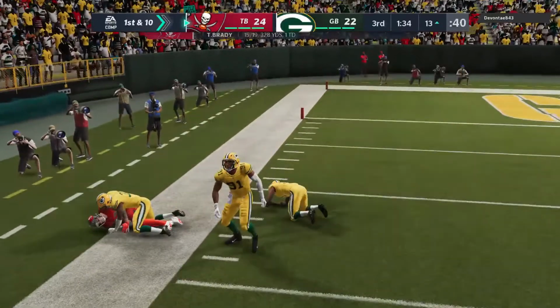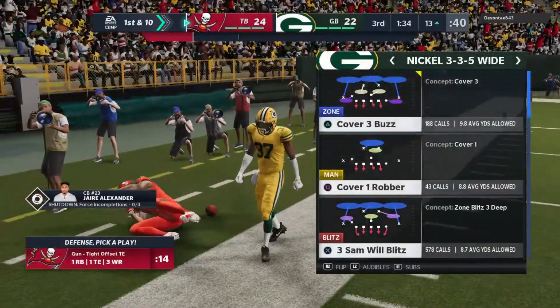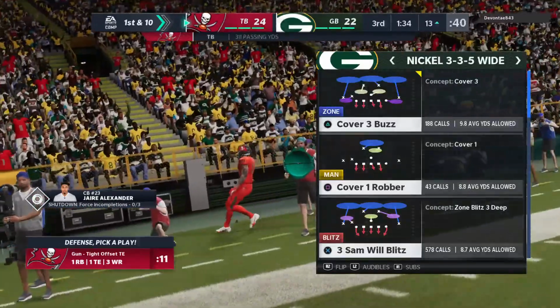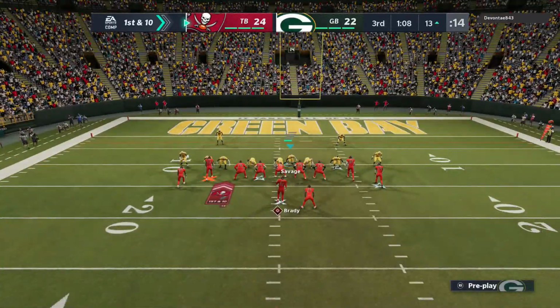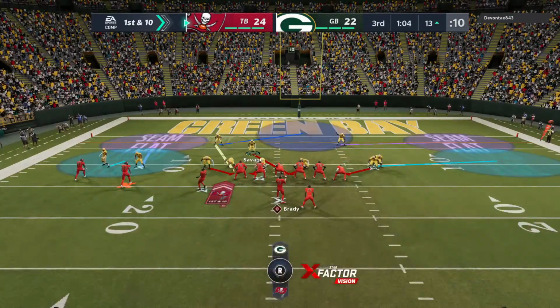This is caught inside the 15. And he will finally be taken out of bounds. It's a big play there for the Buccaneers. And even 40 yards. So how about this for field position after the big play? Inside the 15 now as they come up on 1st and 10.